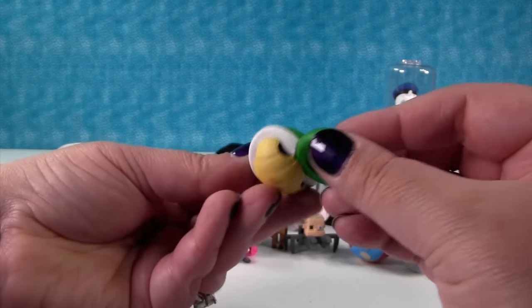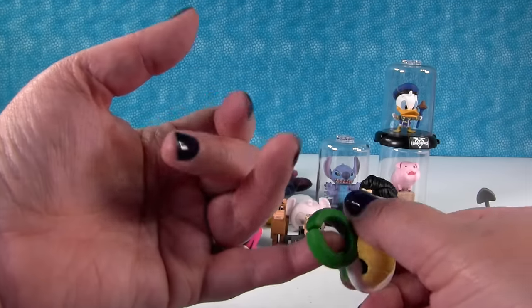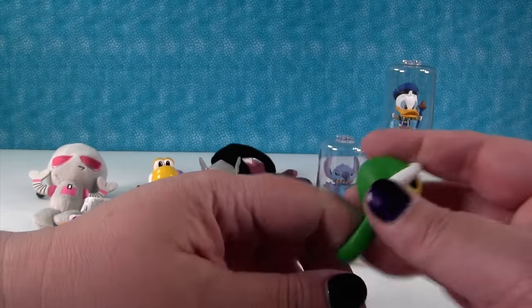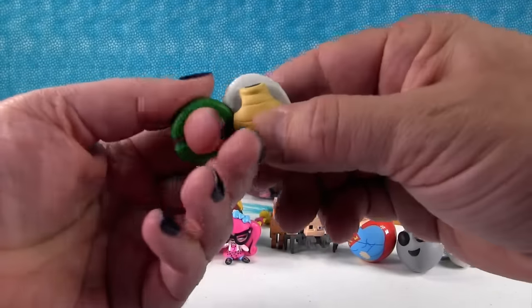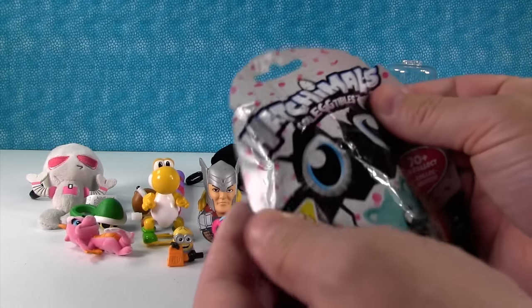Oh, okay. So here is the turtle shell. And the ring almost fits. You can carry the ring on your finger. How cool is that? Cute. I think we should open videos with this. So there you go. That's really nice. It's a nice quality. Yeah. All right, last thing is super exciting.